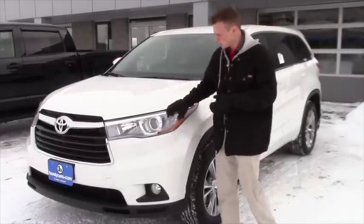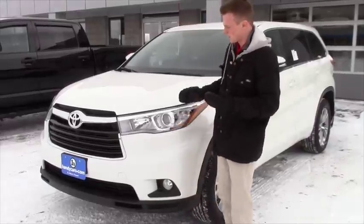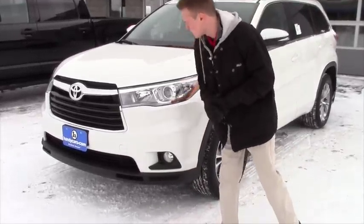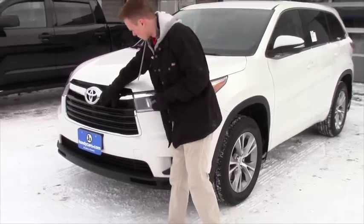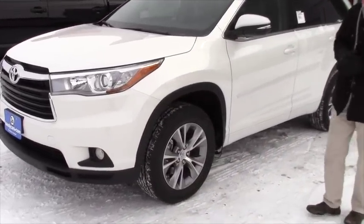So on the front of the vehicle, we're going to have projector beam headlights. These are going to make it extremely easy to see at night as they're going to cut through the dark a lot better than your average headlights. And we're also going to have the fog lights built right in as well with the chrome grille on the front too. Now for the wheels, we're going to have 18-inch machine alloy wheels.